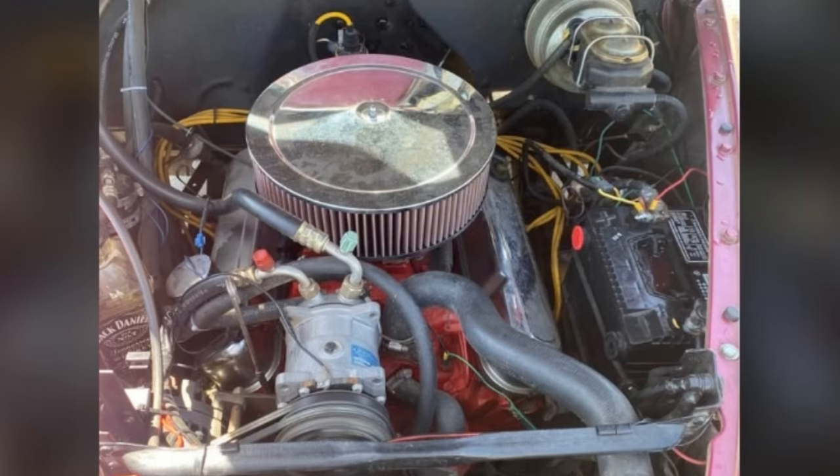Documentation is also a strong point, as the seller notes that a full booklet of records accompanies the vehicle, detailing all work performed. This level of documentation is highly valuable in the custom car market, as it provides transparency regarding build quality and component history.